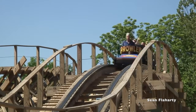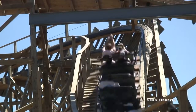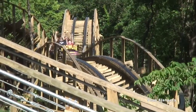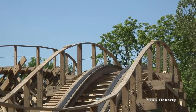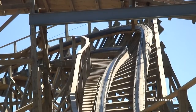It features many sharp turns that offer great laterals, as well as a number of solid airtime moments. The best moment on the ride is definitely the triple down, which comes shortly before the S-bend into the final brake run. Prowler is a little rough in a few spots, but it's never an unbearable roughness. Having Worlds of Fun as my default home park, and being my favorite coaster at Worlds of Fun, it's safe to say that I've probably ridden Prowler more than any other coaster.